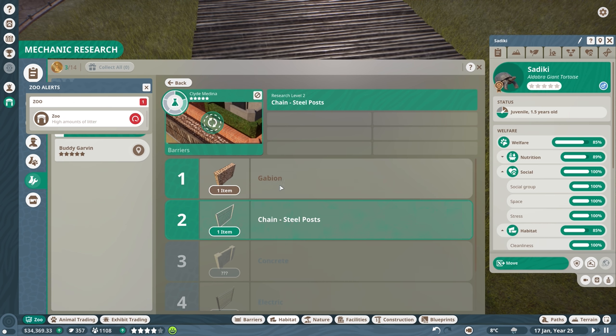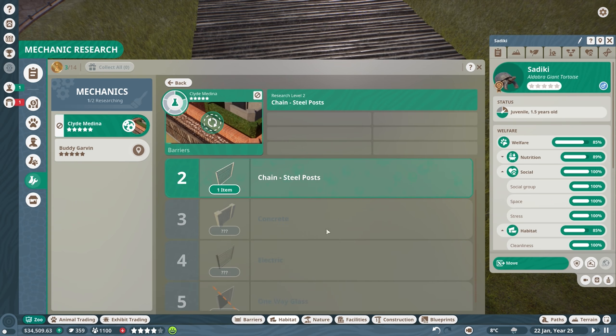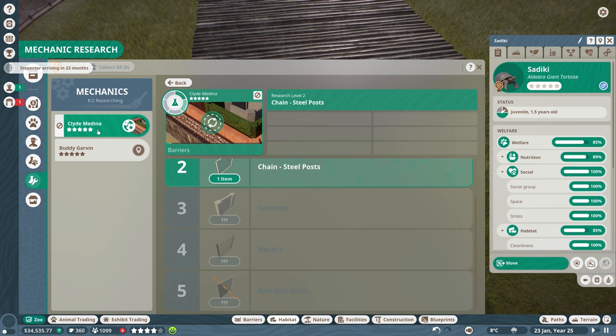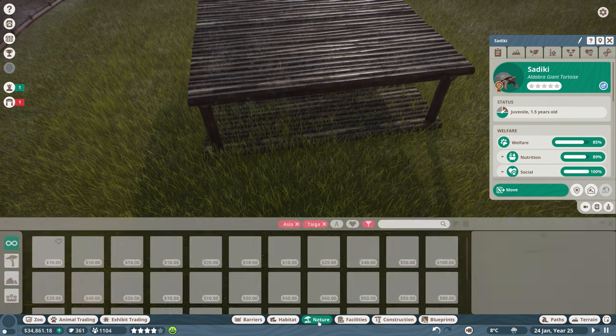Gabion? I don't know what in the world that is or how to pronounce that. But it looks kind of like stone, so maybe it's going to be good for the gorilla. Right now, the most durable thing we have is bricks. So I wonder if that's better. I guess we'll check here in just a bit. Looks like we're currently researching chain steel posts, then concrete. Definitely want concrete, and then electric, and then one-way glass. I need to research all the way right there, just to get the one-way glass.